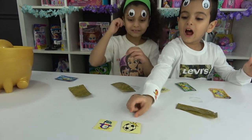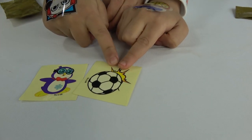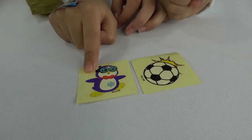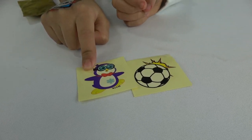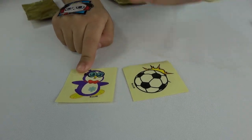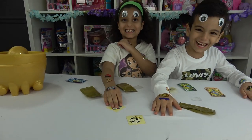Come on. Ta da! There's a ball, somebody kicked it so hard, and a little, what was it called? Owl. Duck. Penguin. It looks like a penguin. Yeah, it is. Wait, why did you say it's a duck? And I meant that it's a duck.